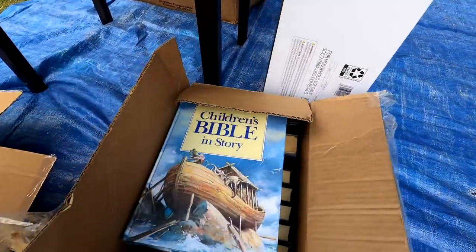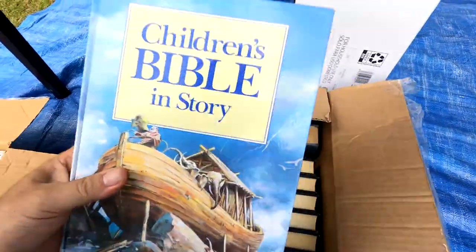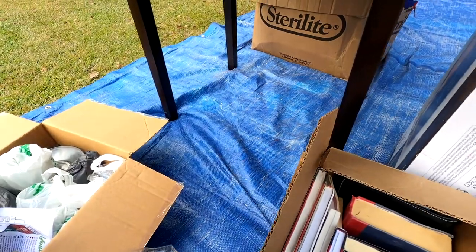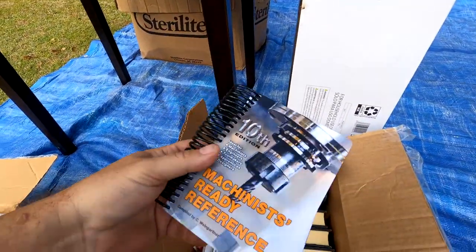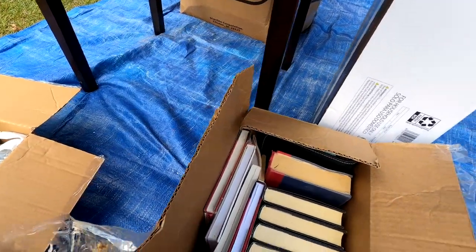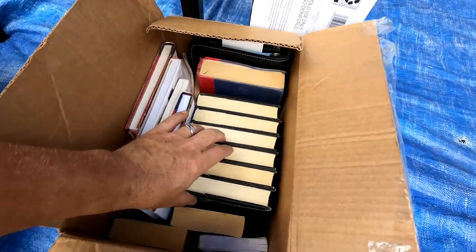Next, we got this box here, and it is a box of books. But some stuff like this, we will be able to give away to a kid that will really use it. And then we've got other things that we may be able to try to sell on eBay. This looks like a set of books here.